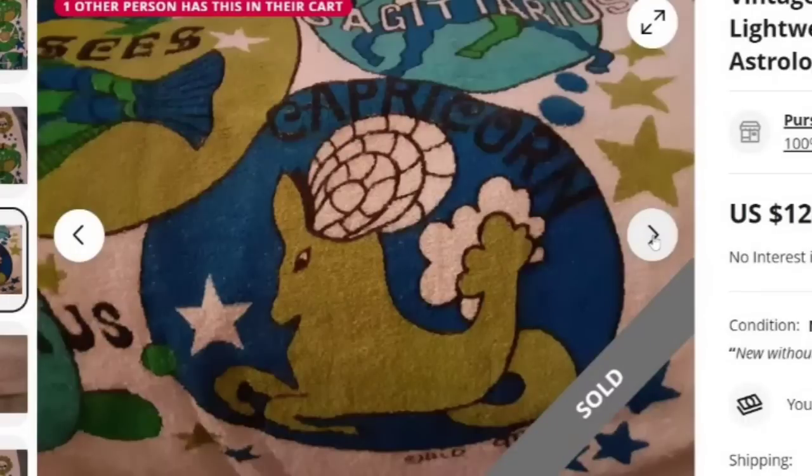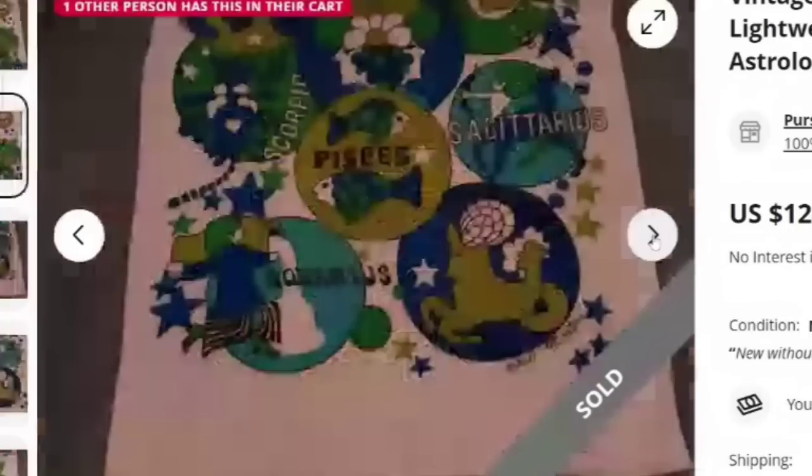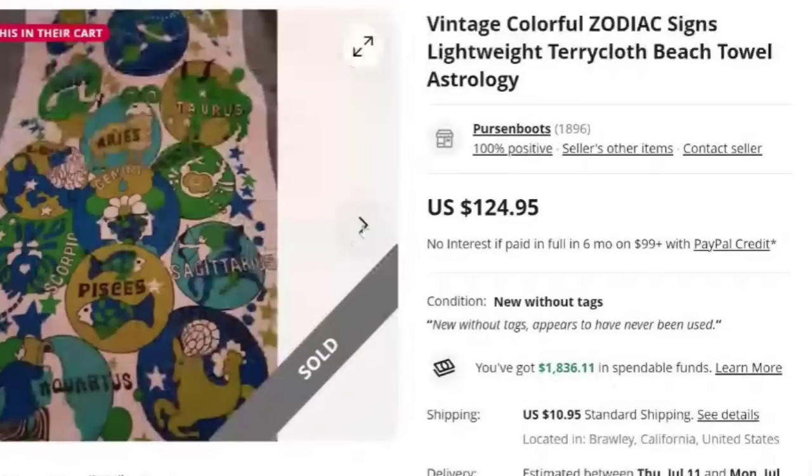And here you are able to see the tag, Terry Treasure of California. Watch for Zodiac stuff, guys. There were quite a few Zodiac towels in those top selling, and this one sold for almost $125.